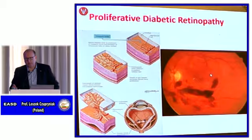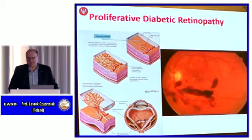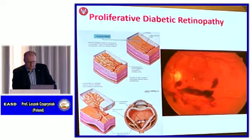They have a very weak wall, and you can see it, a very tortuous course here. And they bleed easily. And that's the case of bleeding from new vessels here. If it happens, the patient immediately realizes something is going wrong with their eyes. If it is in front of the macula, then they stop seeing anything.